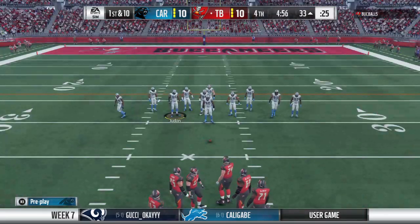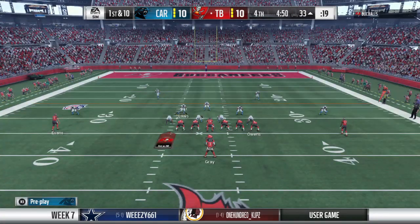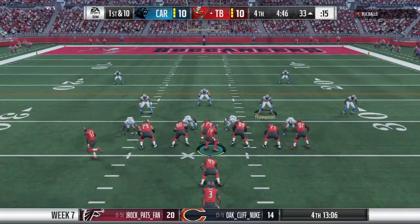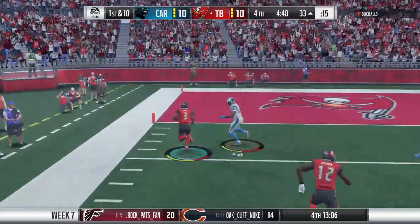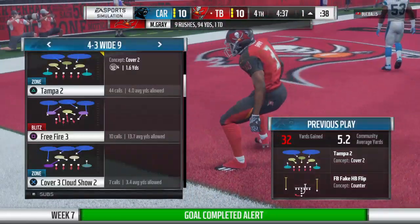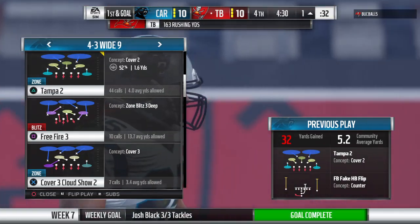So the offense has it 1st and 10. Now let's go. They'll send a receiver in motion left. On the run, this is Gray. Oh, he's got some breathing room. And he doesn't quite make it. They do stop him, but he gets it all the way down to the 1. He's able to rip off 32 on that one. It's a 1st down.